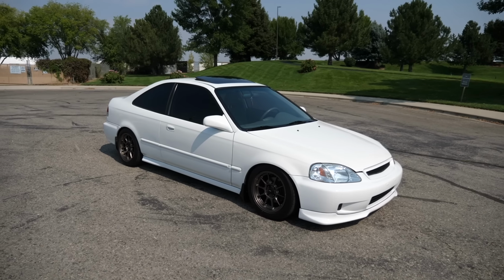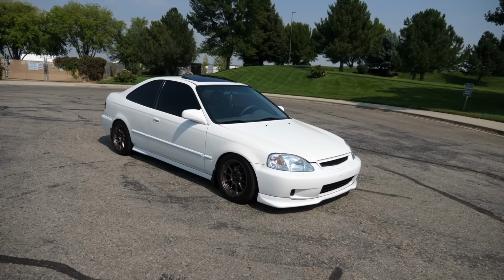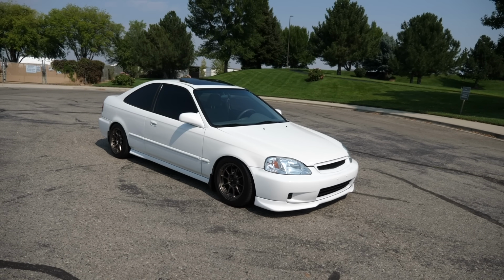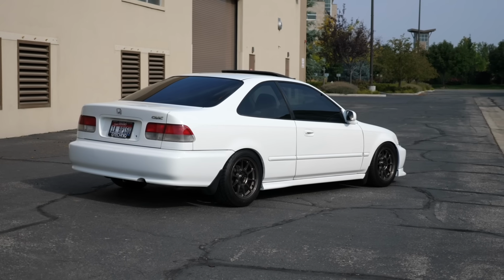All right, it's getting hot. I'm trying to think of everything I've done and hopefully not missed anything, because it was a lot of little things. Not too many big things, just a lot of little things. And oh yes, the window tint. So I did tint the windows on the car.